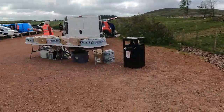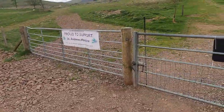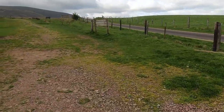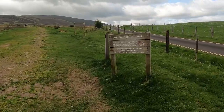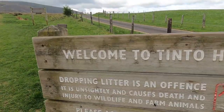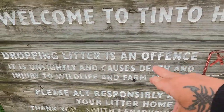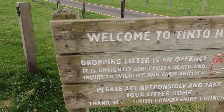So this is the start, that's the car park. Come to this gate. Just the usual. Remember this one guys, please. No one wants to sit there, really, on the hills. You're a little left behind. That's brilliant.